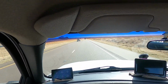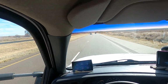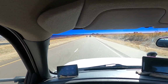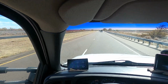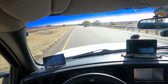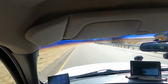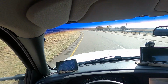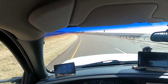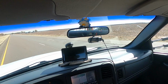So there's 5th. Actually stopped the cruise there for a minute because I saw this guy in front of me. I don't know what he was doing, but it looked like he went to the right and to the left real quick. I thought he was pulling a trailer and the trailer started fishtailing or something. Oh, they're flat towing. Oh shit. So we're down to 66, but I'm accelerating right now in 4th.